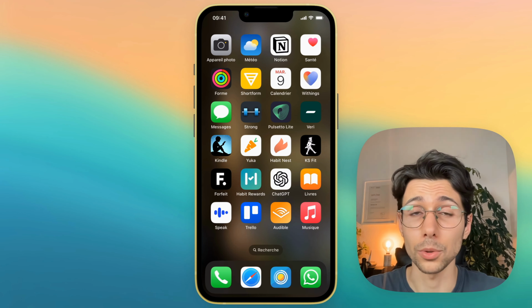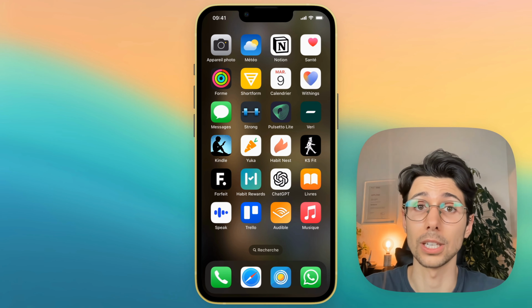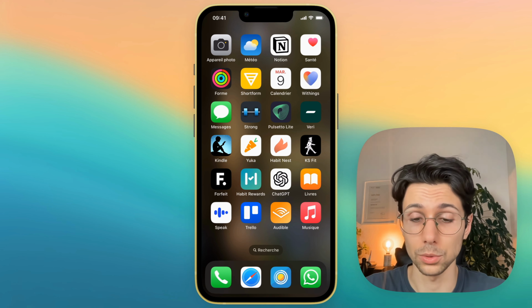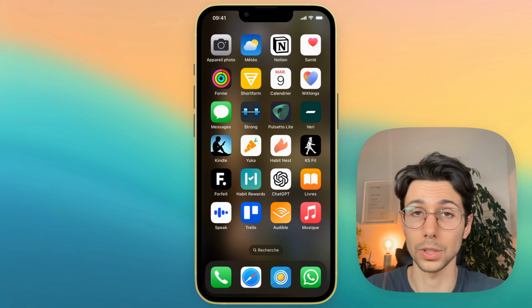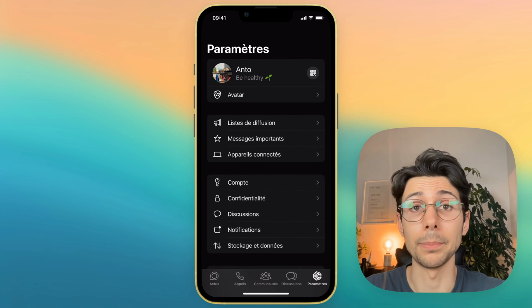Here we go. So it may happen that someone is spying on your WhatsApp account, or you may wonder if that is the case. And we're going to be able to see that right away. So just click on your WhatsApp app, like this. I'm going to show you on my iPhone, but it's the same if you're on Android or another phone.